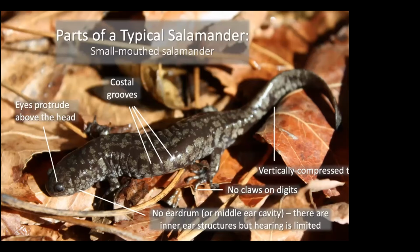And so the differences include this: the eyes pop up above the head in this salamander. There's no eardrum or ear opening. There's not even a middle ear cavity. There are some inner ear structures, and there's a little bit of hearing, but not much. They have along the body these costal grooves, these kind of folds in the skin. It gives it a little bit more surface area to absorb moisture, and those grooves can even wick up moisture from below so that it can be absorbed into the body.